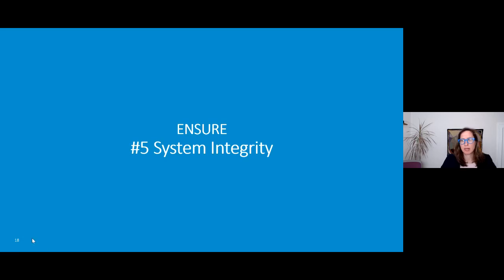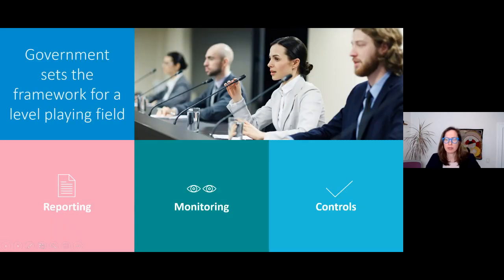So we saw this on Biljana's slide before, and now let's just dive in a little bit more. So the government's role here really is that they need to set the clear framework. This provides a level playing field for everyone, so everyone's playing by the same rules. And it also gives the framework for producers to comply with all of the obligations that are set out for them.